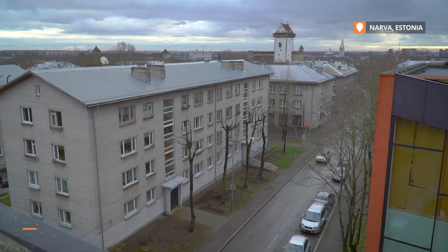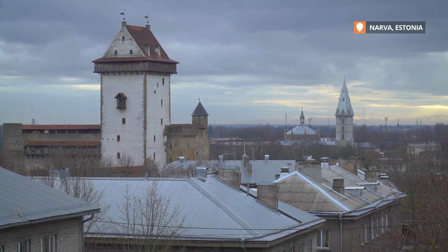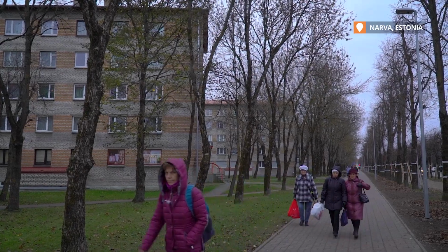A lot of the businesses in Ida-Virumaa created during Soviet times have closed. There was a period when the official unemployment rate was 18%, virtually every fifth person. Unofficially, it was twice as big. Now the official rate is 8%. Almost 60,000 people live in Narva, 53,000 of whom are ethnic Russians. 87% of the population here speak Russian.